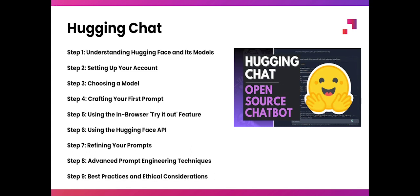Step 2. Setting up your account. Create a Hugging Face account by visiting the Hugging Face website. Sign up for an account if you don't already have one. Some models can be tested directly in the browser, while others may require API access. For API access, generate an access token from your Hugging Face account settings.